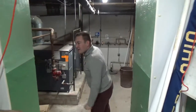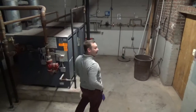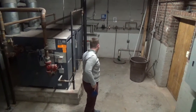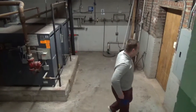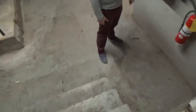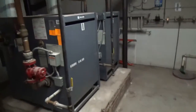Oh, so there's a light switch. Alright, so wait. Now what guarantees do we have that after I go through this, that door doesn't close? I guess we'll just have to find another way out. I mean, I don't know. I've watched a lot of Indiana Jones movies. I know. Doesn't end well. Alright, so we're coming down some more steps here. Now we're really starting to go down.